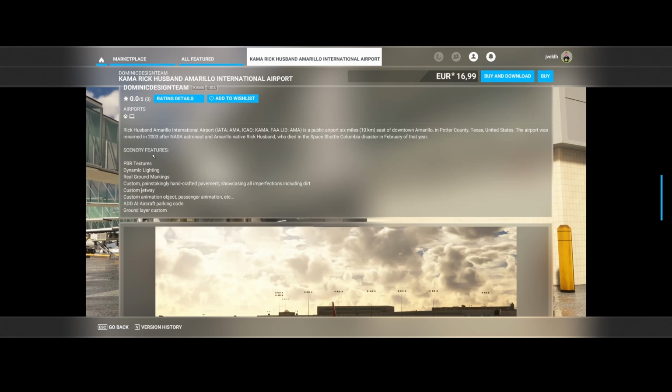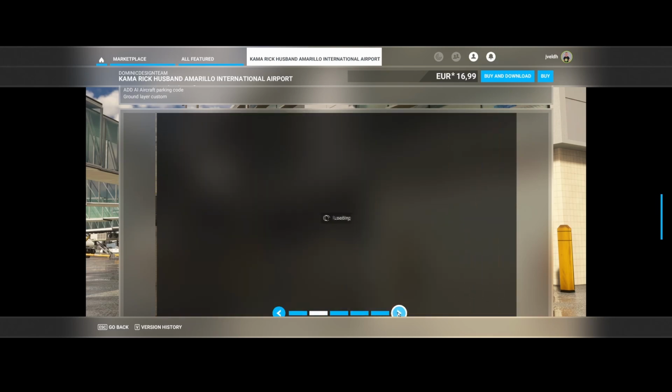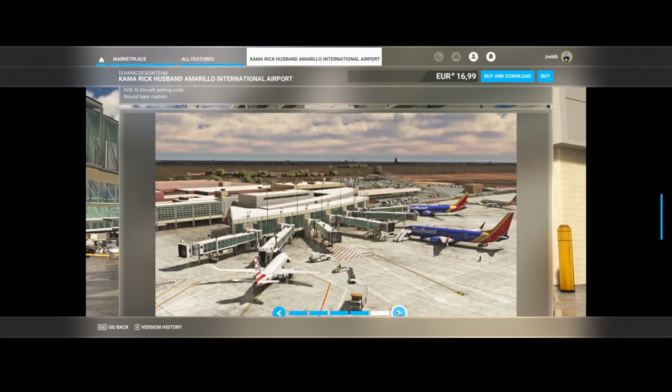Then we've got the scenery features: PBR textures, dynamic lighting, wheel ground markings, custom painstakingly handcrafted pavement showcasing all imperfections including the dirt, custom jetways, custom animated objects, passenger information, AI aircraft parking codes, as well as the ground layer custom. So they spent a lot of time on improving this airport and adding some more details, as you can see, including the astronaut, right? So it's a tribute to the astronaut, so that's really nice to see.